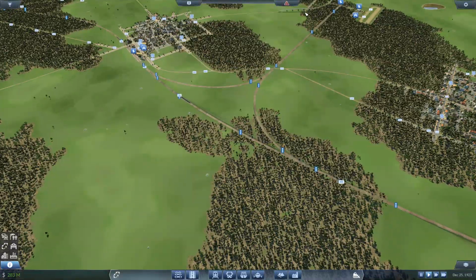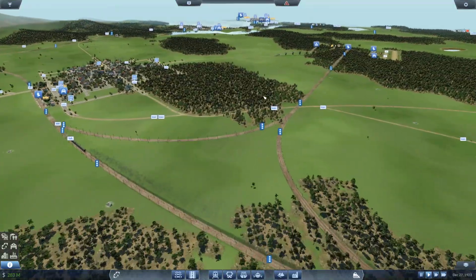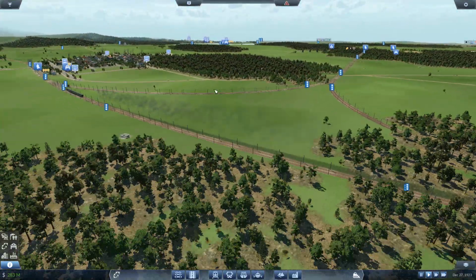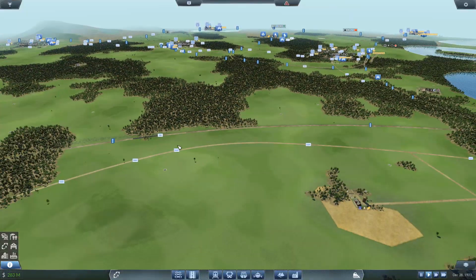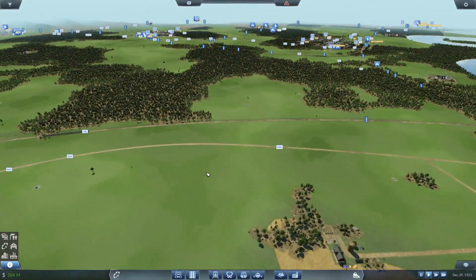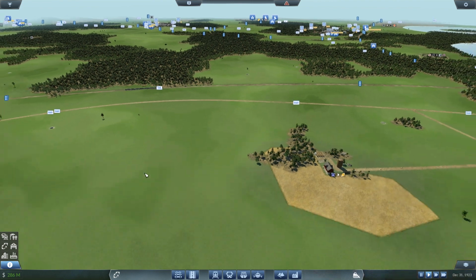Alright, just gonna see how I wanna do this. We're gonna come out of here. We're gonna have to probably go elevated. Cross these guys. Come back down. Swing over here. Perhaps elevate over this track as well. Come in here.